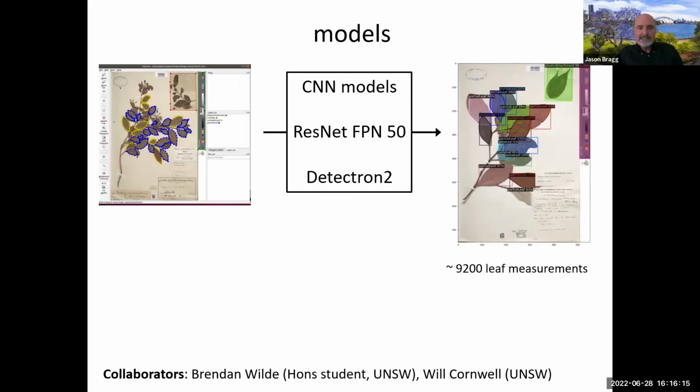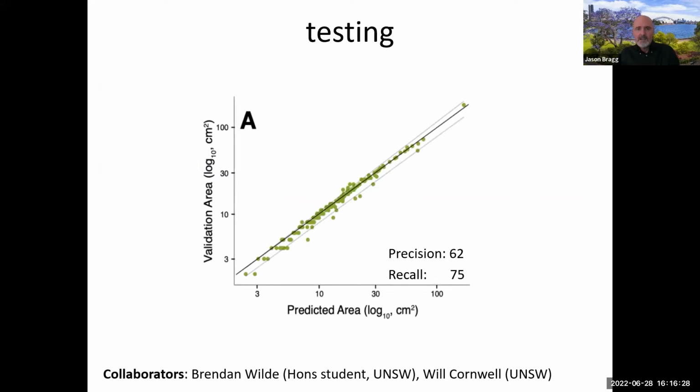Just some technical detail. The training was done using a model with ResNet 50 architecture implemented in Detectron 2 by Facebook Research. So we then did some testing. You can see the values of precision and recall there, which are not amazing, but are not too bad for the relatively modest amount of effort that had to be invested in training.